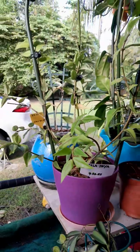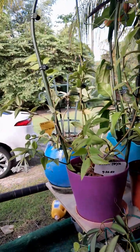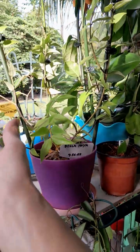So hopefully that's how she looks right now. I'm trying to make them go around here. This will be beautiful. And when they have a lot of flowers, oh my god, they look so pretty.